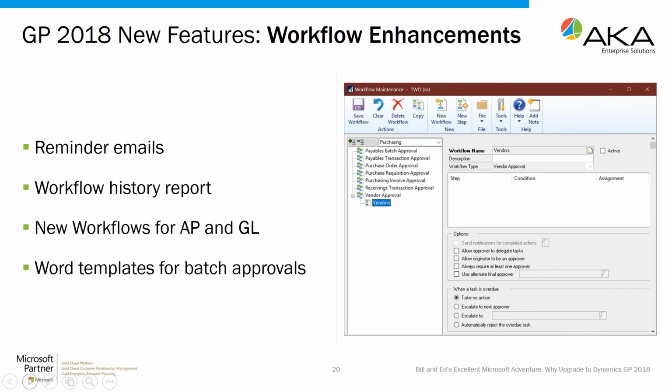What's nice about the workflows is that when someone submits something to be approved, going back to my example of entering a vendor, if I enter a vendor and the workflow is turned on, I have to submit the vendor. You can set it up so the approver gets an email, and within the email they'll have the information as to what they need to approve. That approver doesn't have to be a GP user. As long as that approver is in your domain as a network user, you can set it up so the approver will get an email. There are some web services that have to be set up, but you can set it up so they can actually approve within the email.